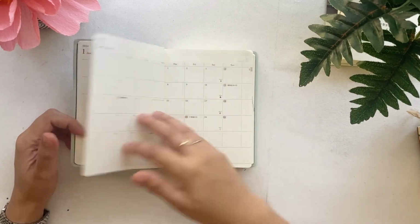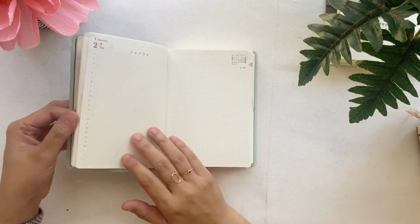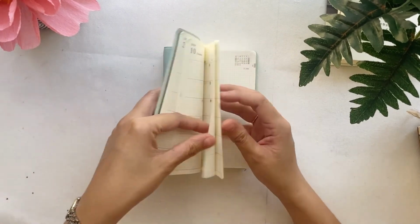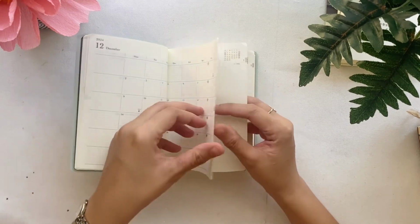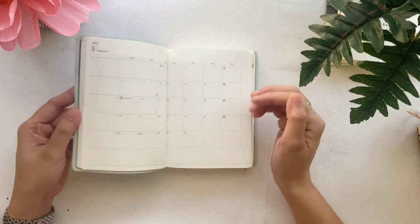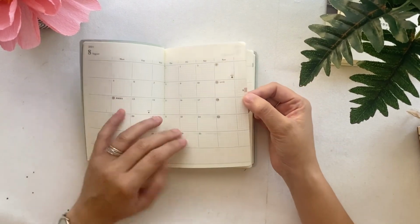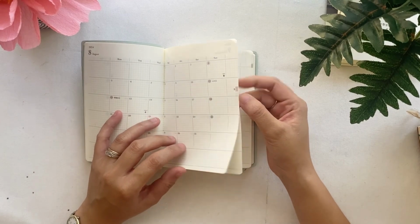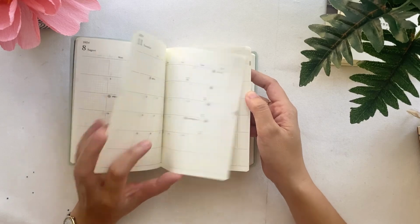So the monthlies go up until, I believe this is until January. Yeah, so it's until January 2025. And it has a marker for every month as well. This one, just in light brown color.